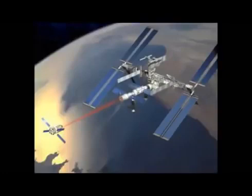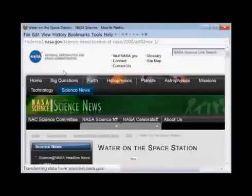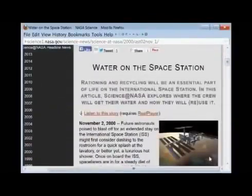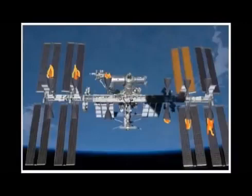They supposedly bring up 3 tons of water every year. That's hard to believe, but let's take that at face value. But they never talk about huge amounts of rocket fuel.